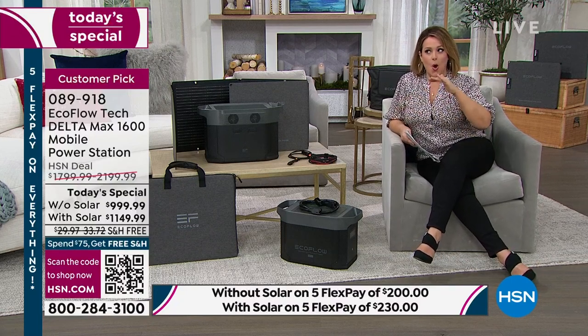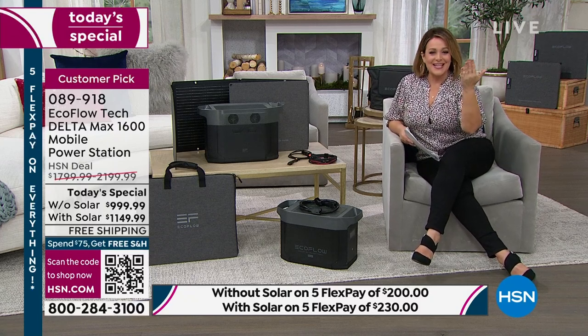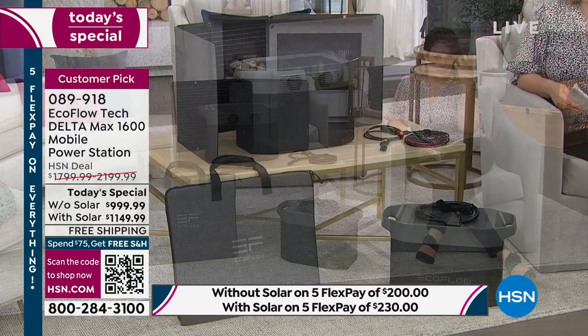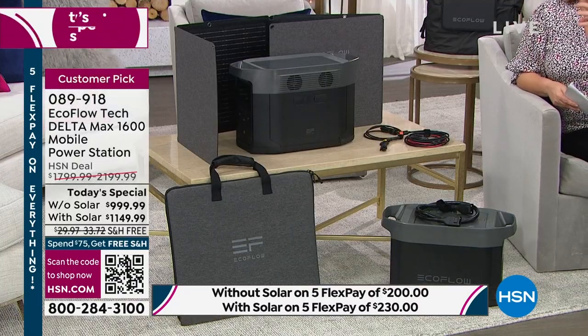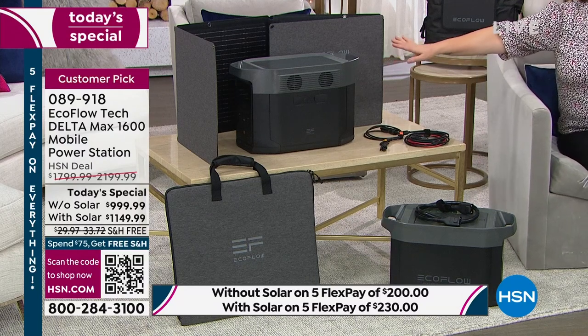I know that EcoFlow does one that's just a little bit more powerful, but it's like double the price. This is the next one down on that echelon of power. We're talking about practically everything being able to be powered by this one unit in your home.